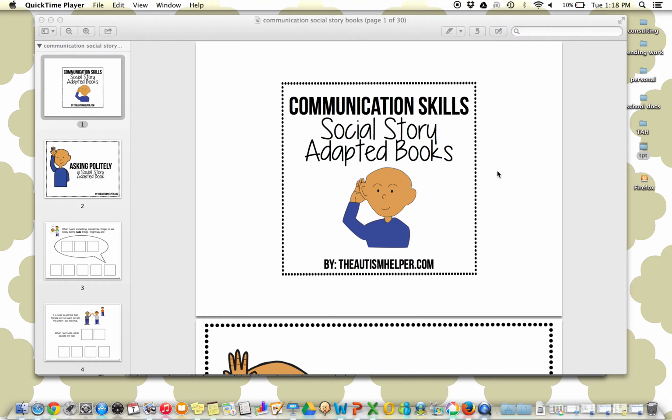Our kids love adapted books. They're structured, they're visual, but we can work on these same skills we're attending to in social stories and work on them in the format of an adapted book. So it's really targeting this skill all the time and giving that extra practice in a way that's going to pair up so nicely with the social stories we already have.